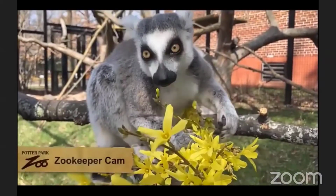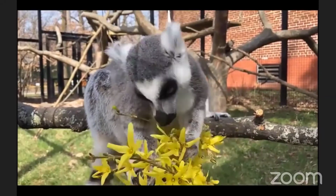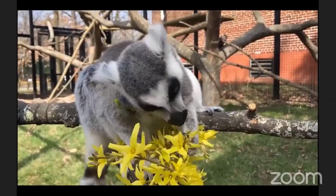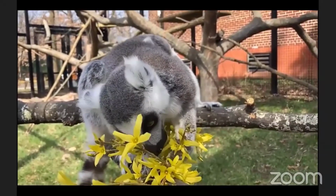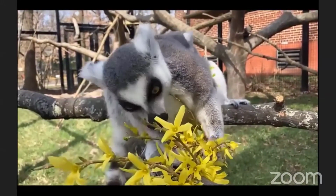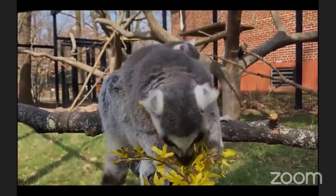Once the keepers have checked on everyone, it's time for breakfast. Breakfast is a complicated affair around the zoo. All of our animals have specially formulated diets planned by the zookeepers and veterinary staff based on the best nutritional research being done at zoos all over the country. Let's check in with zookeeper Liz to learn about how we prep diets for our red pandas.